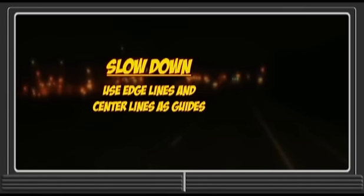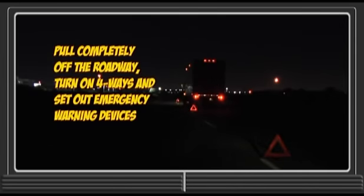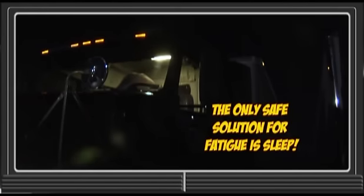1. If you have a hard time seeing up ahead, slow down and use the edge lines and center lines to stay in your lane. 2. If you have to stop, pull completely off the roadway and put on your 4-ways. Set out the necessary emergency warning devices if you plan to be stopped for longer than 10 minutes. And 3. Slow down, be patient, and if you get tired, the only safe way to get back to full strength is a nap. Remember to log that time in your logbook.